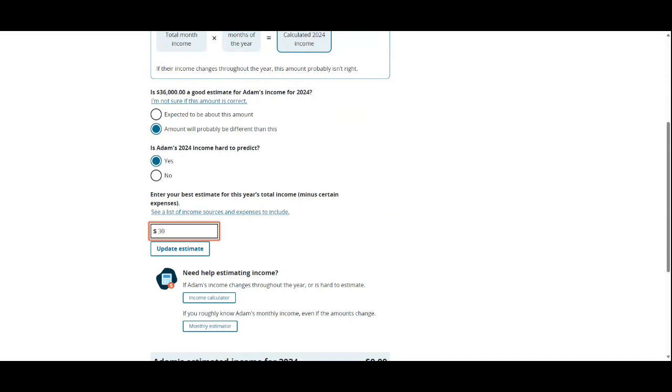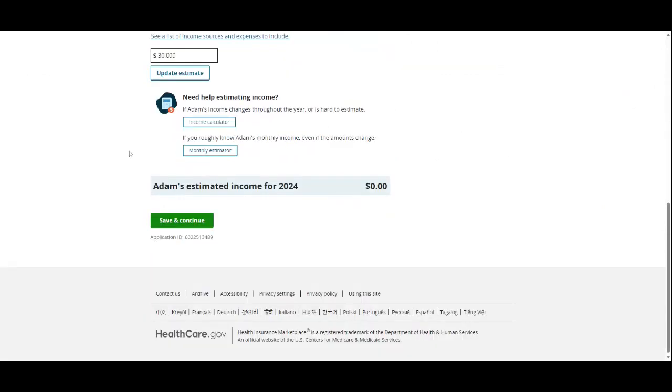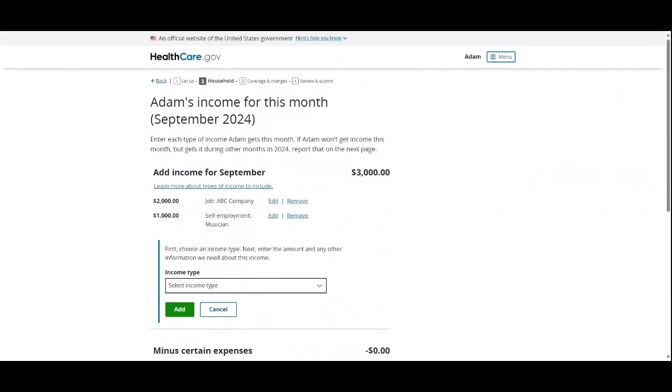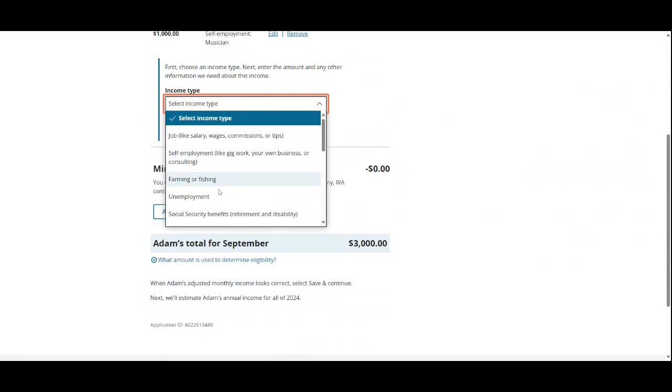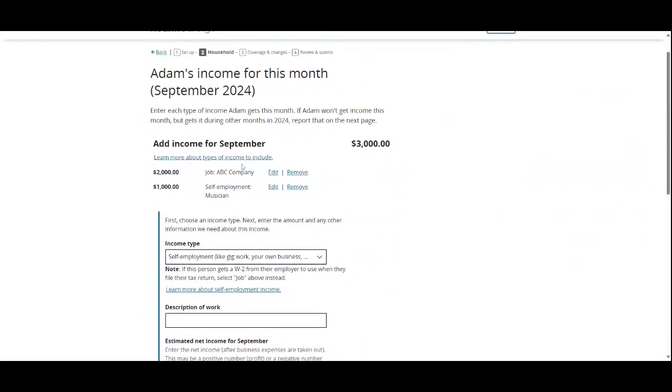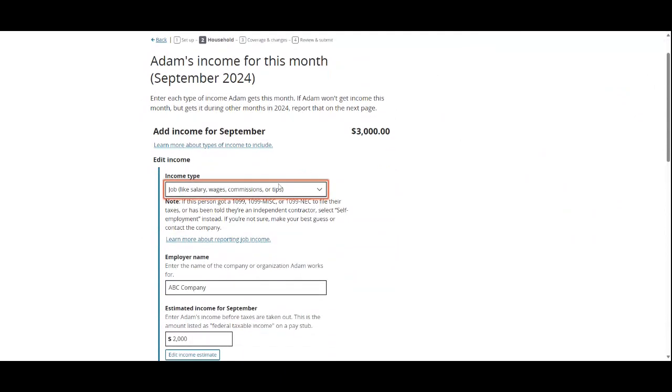So you can say, oh no, it's actually going to be lower, not 330,000, and it'll let you completely override that. And you can also do, let's say, self-employment. Let's see, I want to edit. You can also edit the job income. If you go in and do edit income estimate, it'll let you go further.